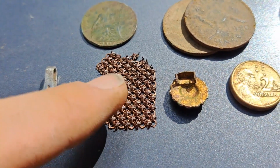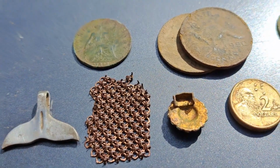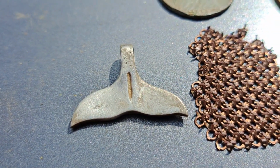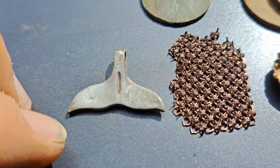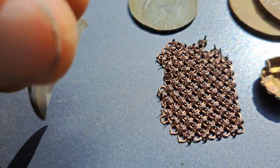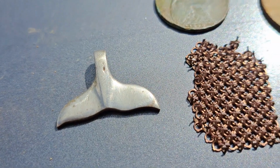I found this strange piece of copper check plate that was literally right on the surface, just underneath an old pine tree. And I've managed to find 1 bit of silver. So a little whale tail. You can see the hallmark just here. It's worn away. A little whale or dolphin's tail, whichever you believe it is. I think it's a whale.